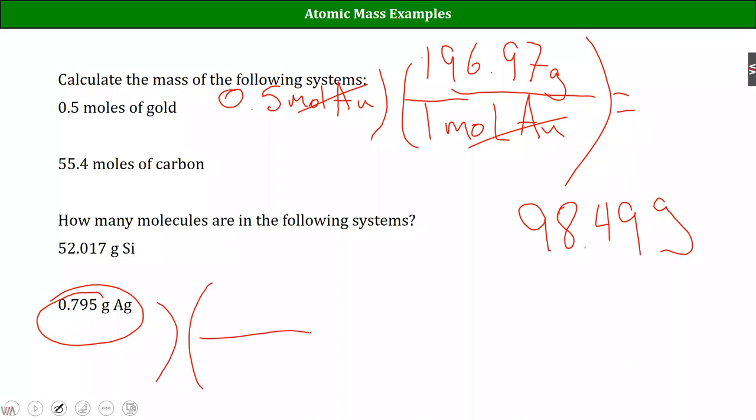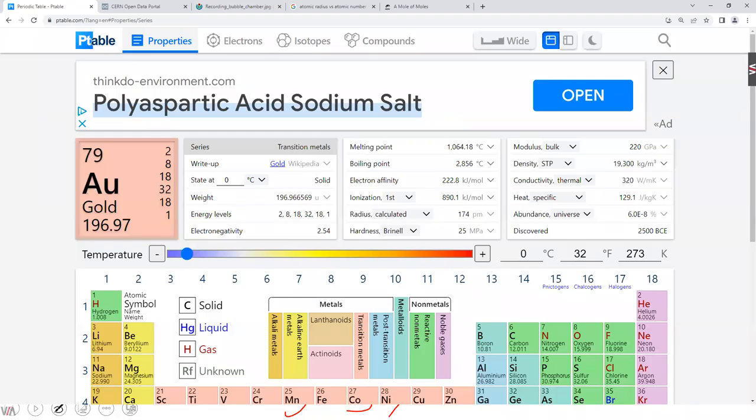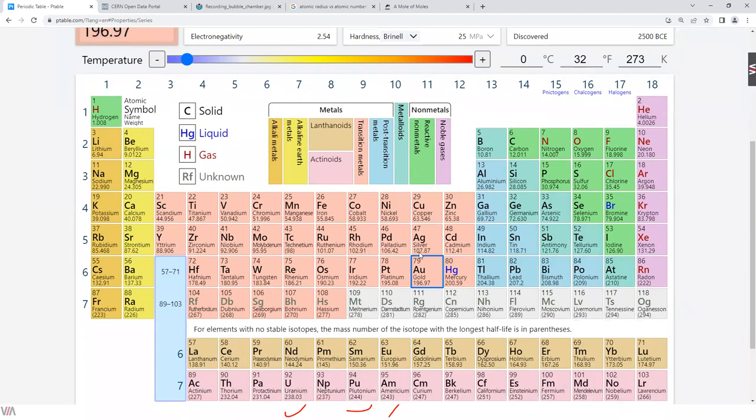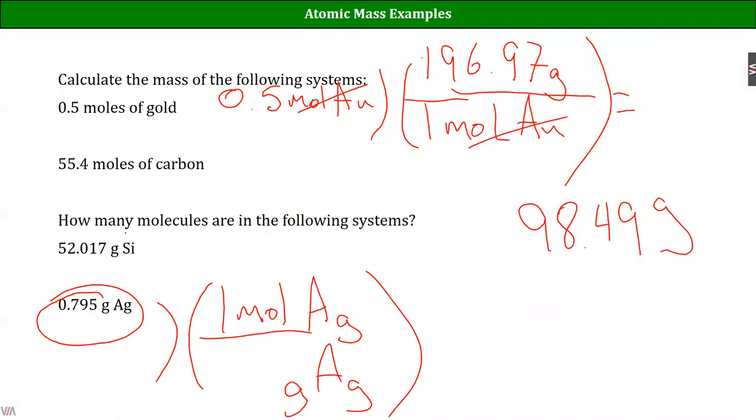If we wanted to know how many moles that was, we want to cancel out grams and be left in moles, right? So we need to set it up so we have grams of silver on the bottom and moles of silver on top. I don't have the mass of silver memorized, so we go back to the periodic table once again. 107.87 grams per mole. For naturally occurring silver on Earth, that's the atomic mass. It's a mixture of different isotopes that on average has this many grams for every mole of silver atoms.